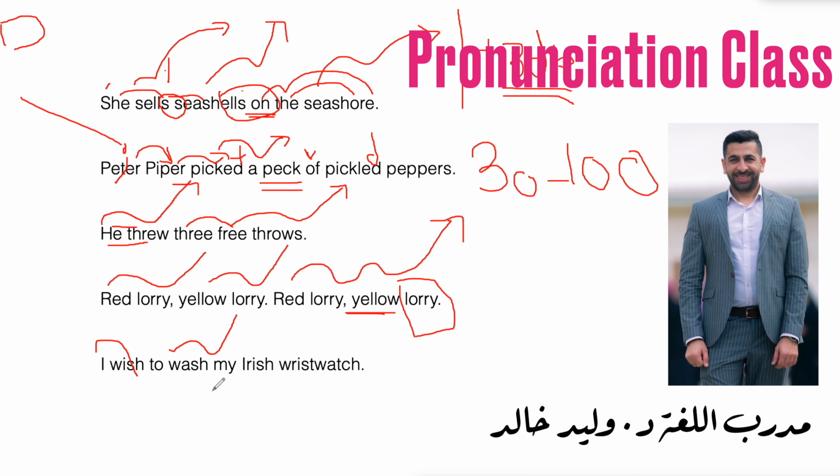I wish to wash my Irish wristwatch. My Irish wristwatch. I wish to wash my Irish wristwatch. I wish to wash. I wish to. So there's connection here, but less stress. There's minus stress here and plus stress here.